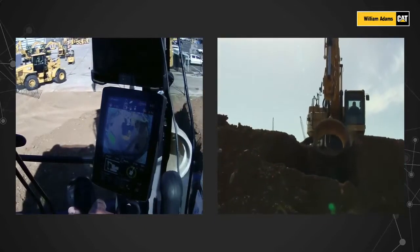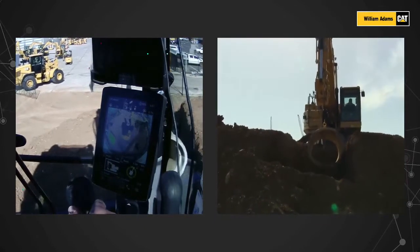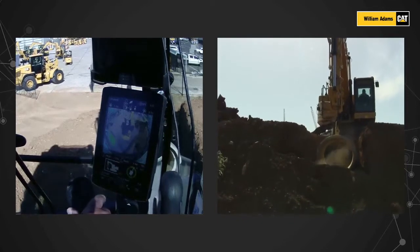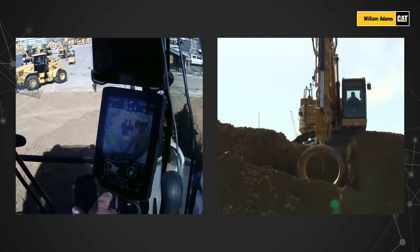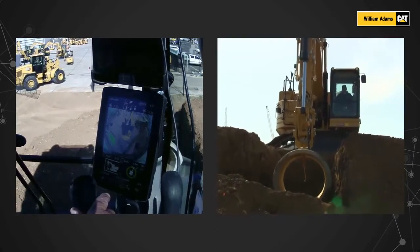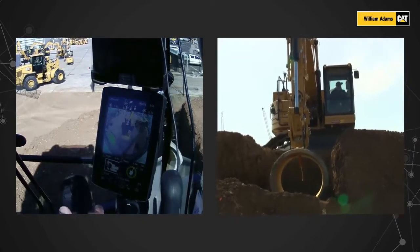A really simple system. Very, very nice that Caterpillar's designed this. It makes lifting suspended loads nice and easy for our customers out there in situations like trenching or pipe laying. Thanks, BT. I'll hand it back over to you.